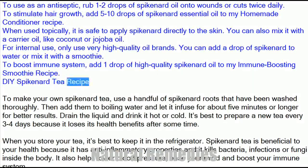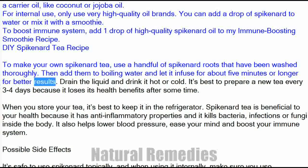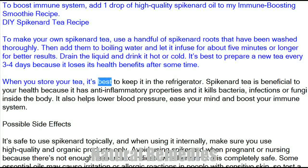DIY spikenard tea recipe. To make your own spikenard tea, use a handful of spikenard roots that have been washed thoroughly. Then add them to boiling water and let it infuse for about 5 minutes or longer for better results. Drain the liquid and drink it hot or cold. It's best to prepare a new tea every 3 to 4 days because it loses its health benefits after some time. When you store your tea, it's best to keep it in the refrigerator.